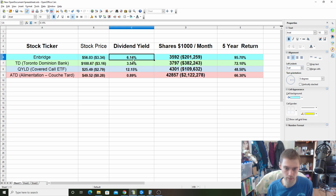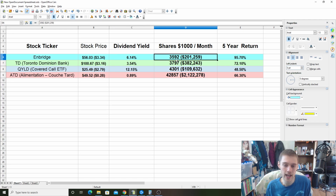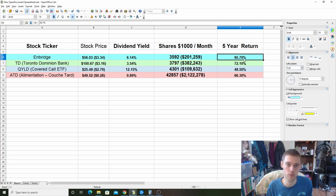Dividend yield of 6.14%. We need 3,592 shares of Enbridge to hit $1,000 per month in dividends, and that would basically equate to a total portfolio value of $201,000. So that's a pretty decent sized portfolio when you think about it. But it's not too crazy, but you still need a good chunk of cash, and keep in mind that's only going to hit you $1,000 a month, and the 5-year return of Enbridge with dividends reinvested and everything is 95%.